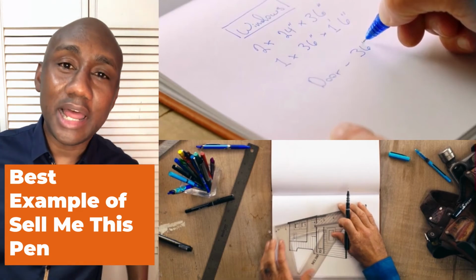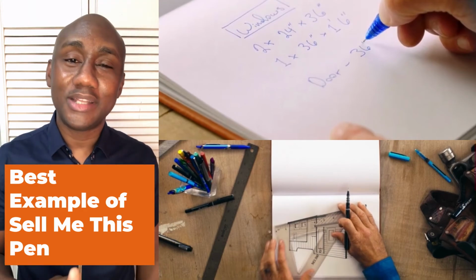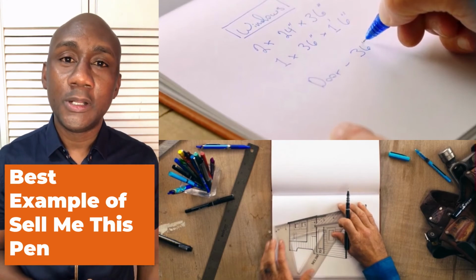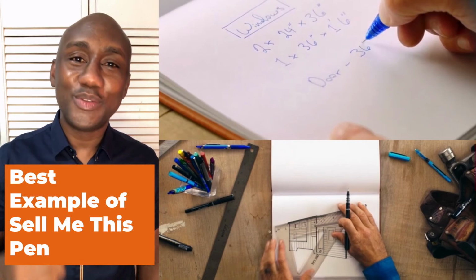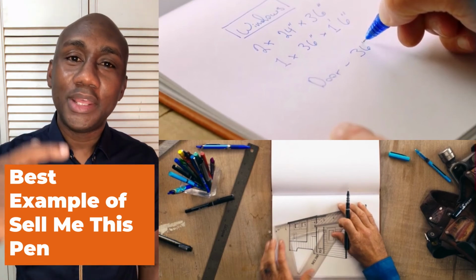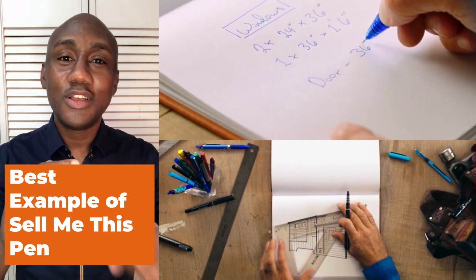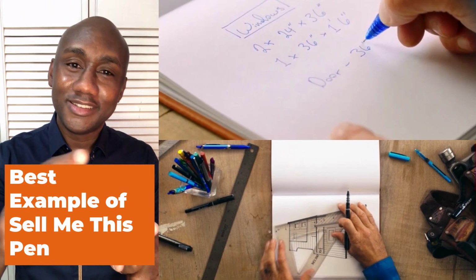So that's why I say I love that video, because it did a number of things. It highlighted a niche market. It highlighted a specific type of customer. And it didn't say, we're selling you this pen, or come and buy this pen. It spoke about how this pen is helping this customer in this role achieve his goals towards his customers. That's why you sell a pen.